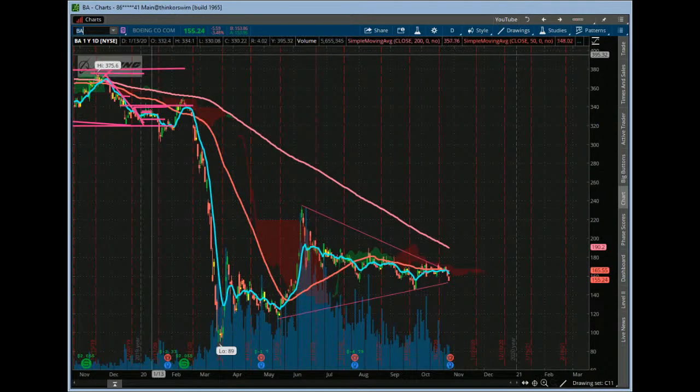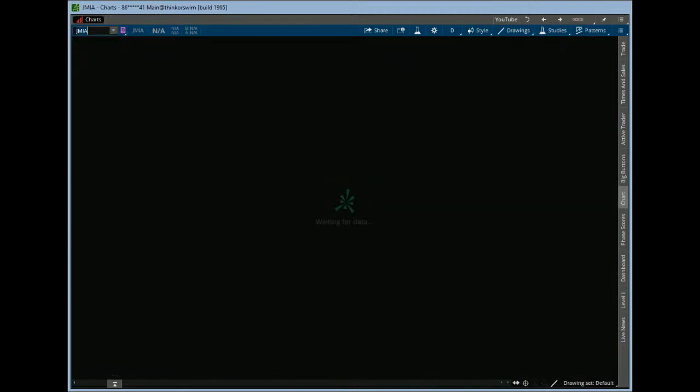Boeing, again, earnings tomorrow. That should be interesting. So we'll see how that goes going into tomorrow. Again, a rough day today. Nice follow through from yesterday's bearish candle.